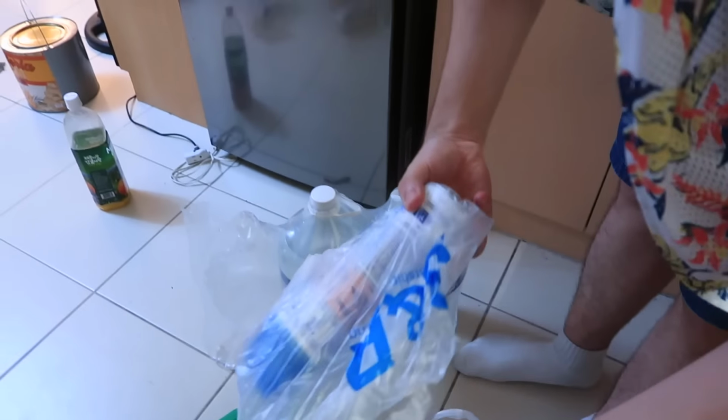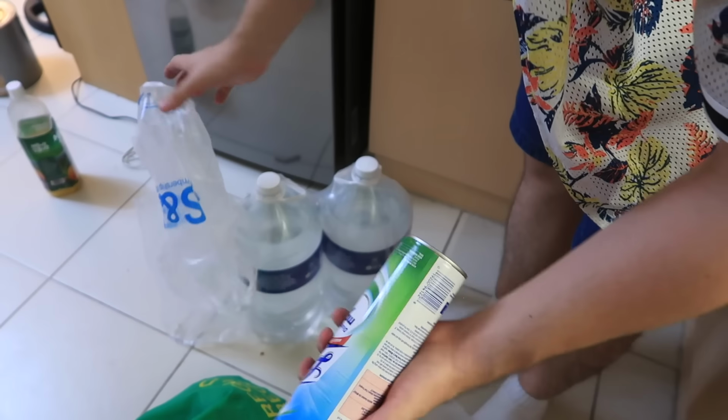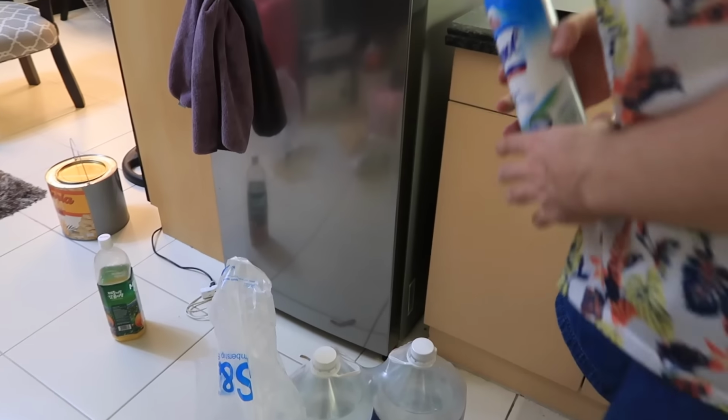This is my Lysol. Grabe, ang mahal nito. 500 halos to. See? Sobrang mahal. Mamaya, linis tayo, guys. Ito, mga panglinis, bygone, soap, sabon.